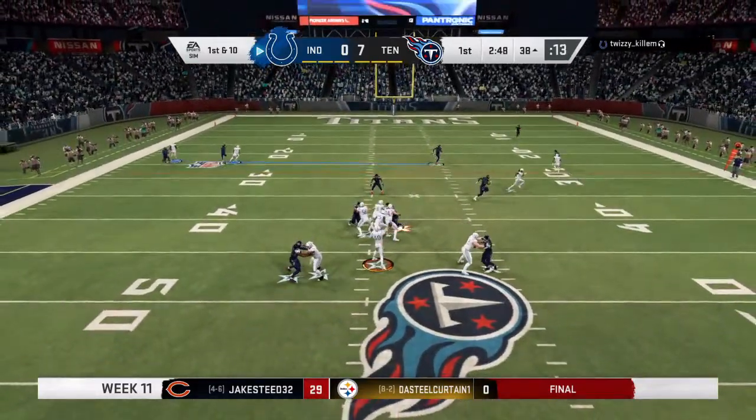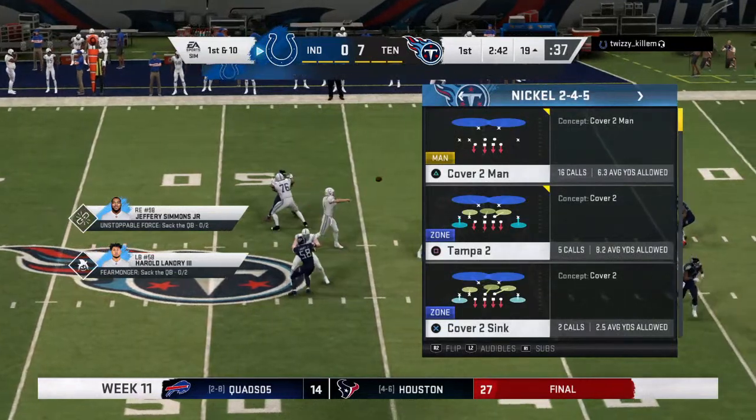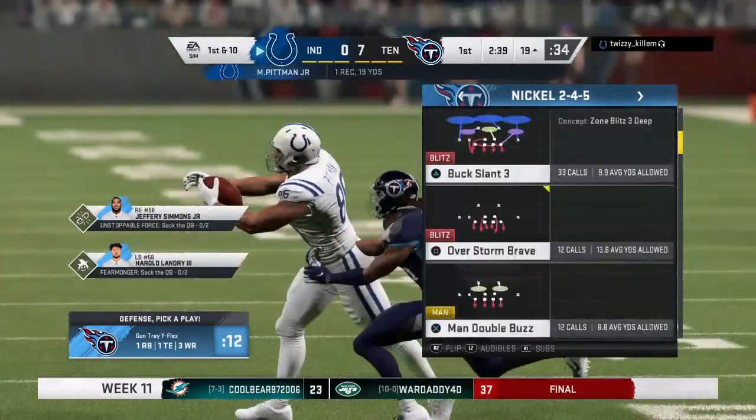They go play action here on 1st down. Throwing left side, it's complete. And inside the 20 before he's brought down. Another big gainer that time. This one goes for 19 yards.